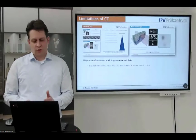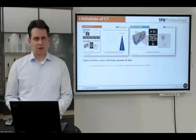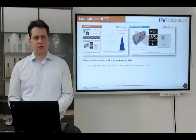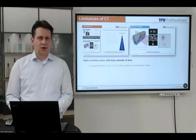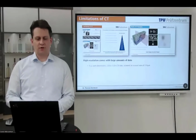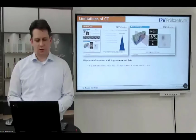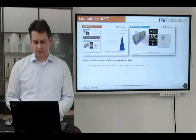And one thing that always comes up with our customers, and it's a really common problem, is the amounts of data that we generate. And of course, if you go to a high resolution CT scan, this comes with very high amounts of data. Now just think back of the part that I just showed you, the aluminum part. If we CT scan this with a voxel size of 150 micrometer.